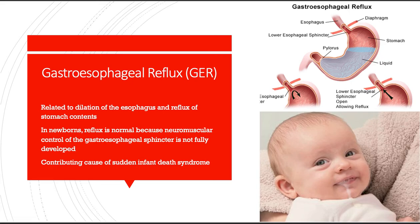All right, part two, neonates and children. So we're going to start here by talking about reflux, gastroesophageal reflux, and we don't really call it GERD when it's a kid. We just call it reflux. And a lot of times this is related to relaxation of the lower esophageal sphincter, just like it is in adults.